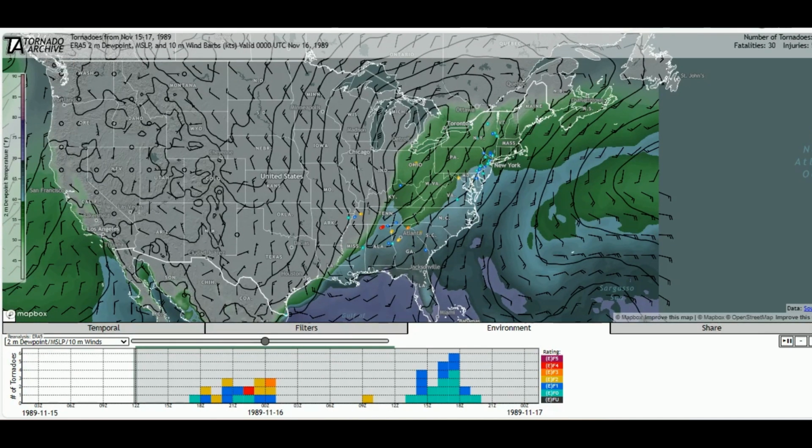And so that's going to cover it for the synoptic scale setup. Now we're going to look into soundings and the mesoscale environment.